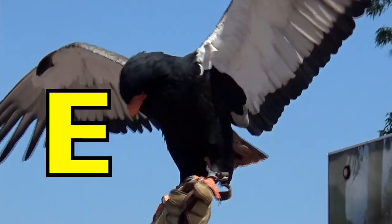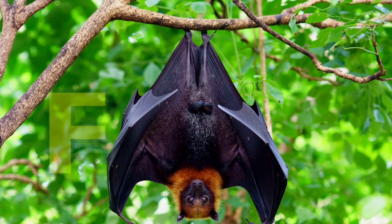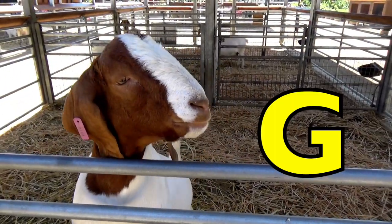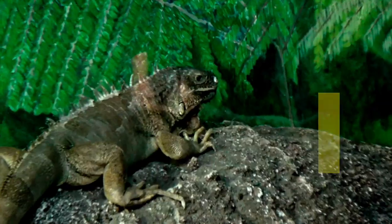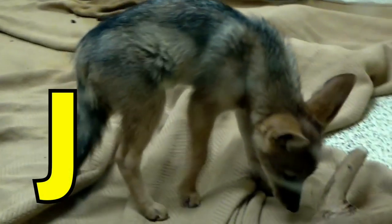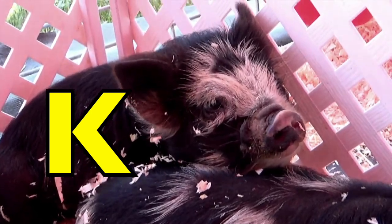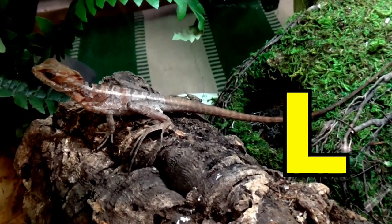E, eagle. F is for fruit bat. Fruit bat. G is for goat. H is for hump-nosed unicorn fish. Hump-nosed unicorn fish. I is for iguana. Iguana. J is for jackal. Jackal. K is for coonie-coonie pig. Coonie-coonie pig. L is for lizard. Lizard.